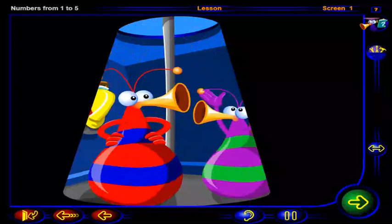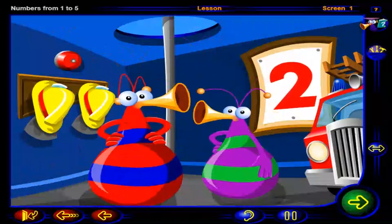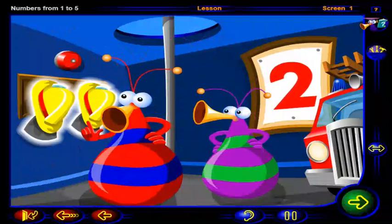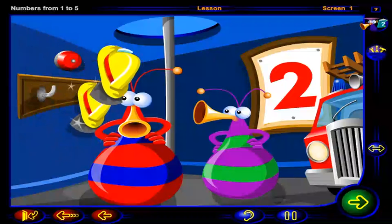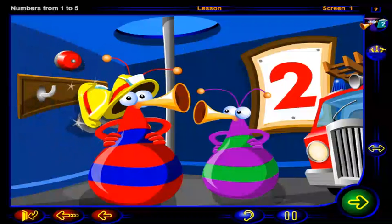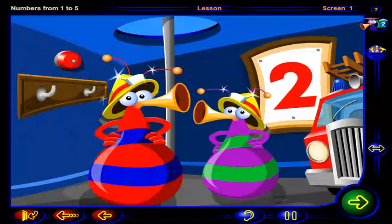One. Two. Two fearless firefighters. You firefighters are gonna need your helmets. Click on the helmets to count them. One. Two. Two shiny yellow helmets.